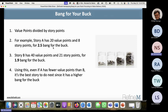Even though it has fewer value points, only 20 value points, because it has a higher bang for the buck, you will do this one first. Okay, so that's how priority is decided: you will do this one first, then this one. If this were the same, like if it had more value points, then the bang for the buck would increase and then you would do it.